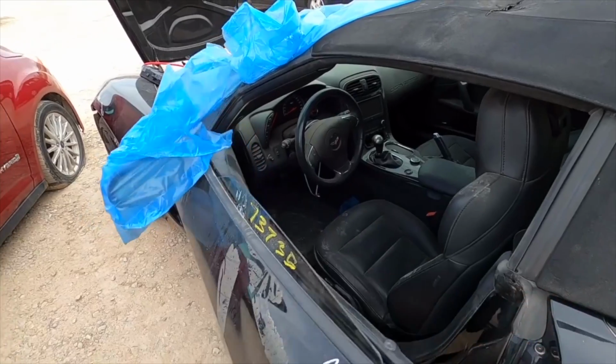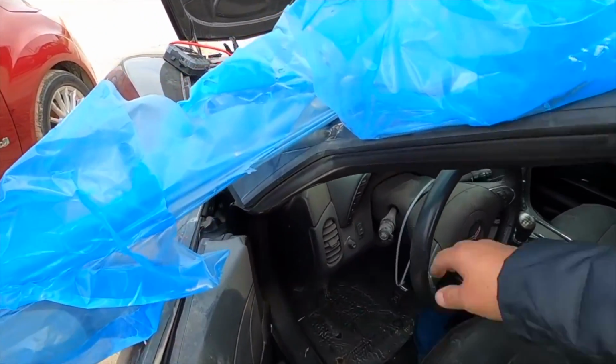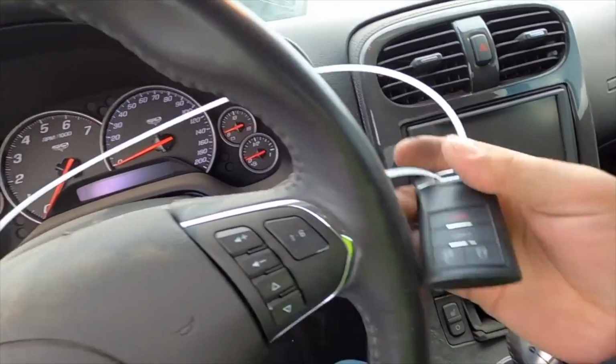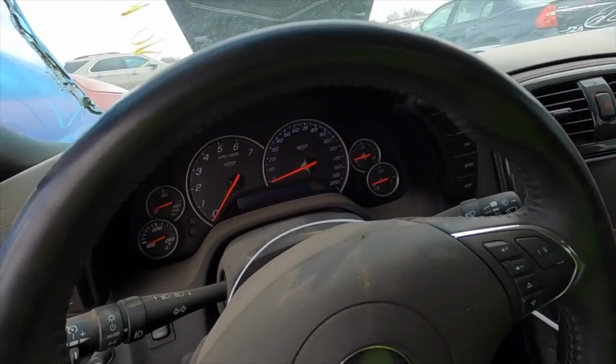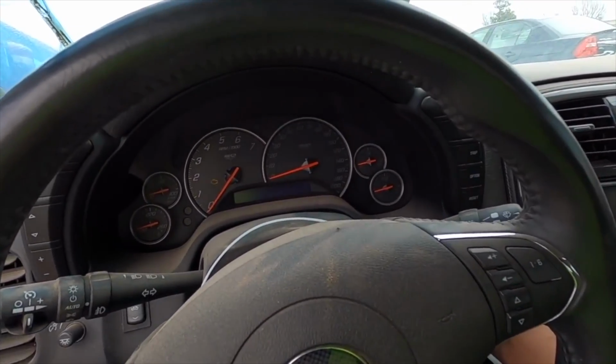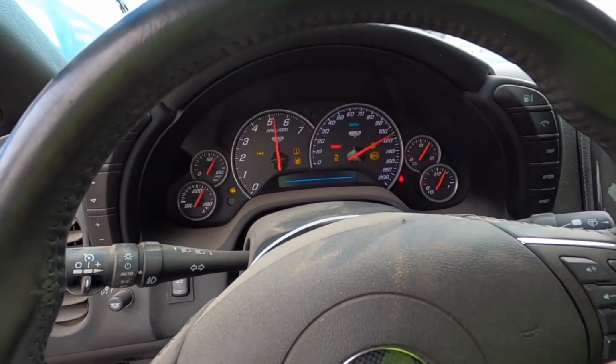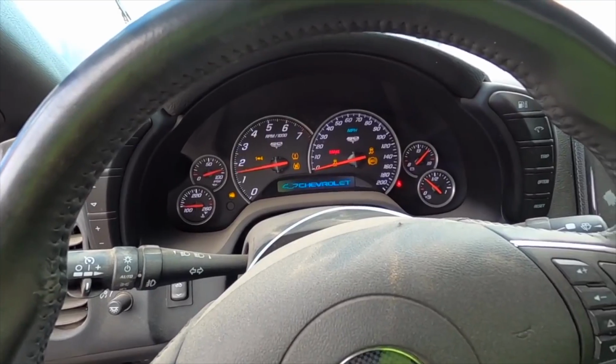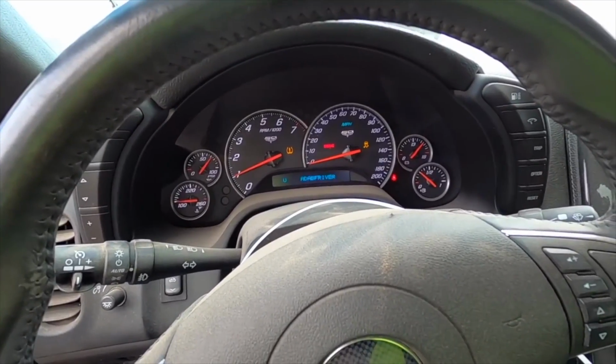Let's do it. All right, so we finally got it to open the doors. It says no key, but the key is in it right here. So we'll find out if we can get her to do anything. Oh, it runs. Yeah, she runs. And it's listed as a non-runner.